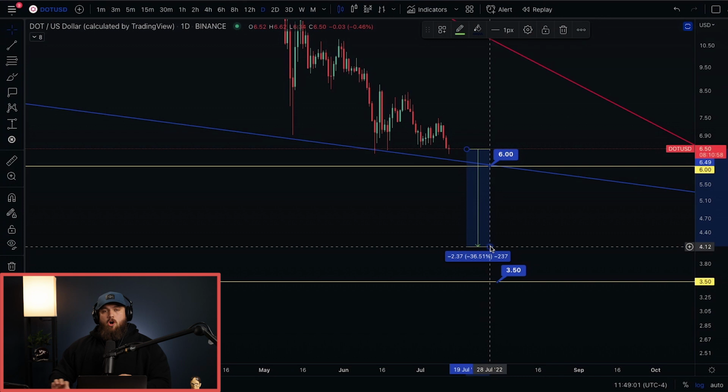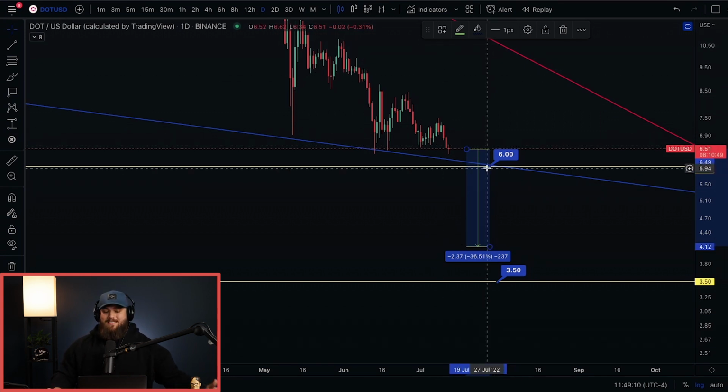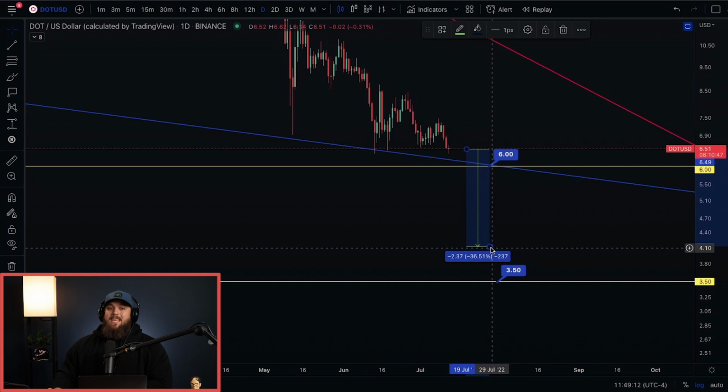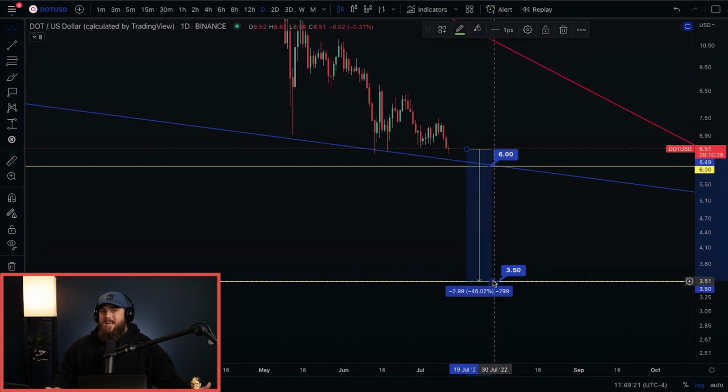But remember, I talked about the bear market is when Bitcoin gains dominance back from altcoins. It doesn't always match tit for tat. So this scenario is only if DOT followed Bitcoin exactly, but it is a lot more reasonable to think that money could flow out of altcoins a lot faster than Bitcoin. In which case we're talking about $3.50 being about a 46% dip down, which is not unreasonable.